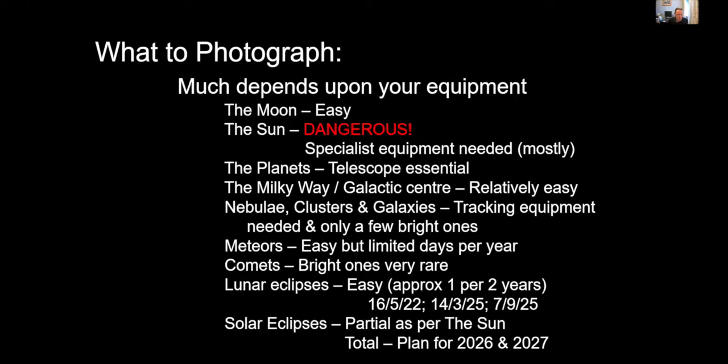Some of the most beautiful things are nebulae, which is the areas of gaseous cloud where stars are being born, star clusters, and galaxies, which are whole cities of stars. They're quite beautiful objects, but tracking equipment is needed to actually get a decent image of these, and there's only a few bright ones. So without specialist equipment, they're going to be beyond us. But you can make your own specialist equipment, and I will show you a little bit later how that's done.